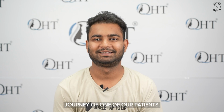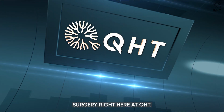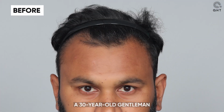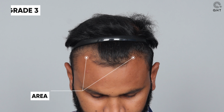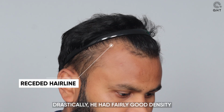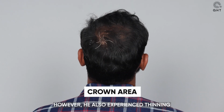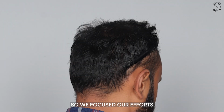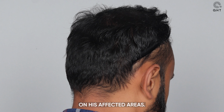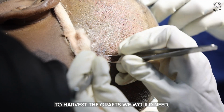Today we are thrilled to take you through an extraordinary journey of one of our patients who underwent a life-changing hair transplant surgery right here at QHT. Allow me to introduce you to our patient, a 30-year-old gentleman who was struggling with grade 3 vertex baldness. While his hairline had receded drastically, he had fairly good density at the top of his head. However, he also experienced thinning in the crown region. Interestingly, his temples had natural density, so we focused our efforts on his affected areas. His donor area was dense, providing ample material to harvest the grafts we would need.